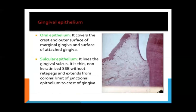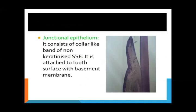Gingival epithelium covers the crest and outer surface of the marginal gingiva and the surface of the attached gingiva. Crevicular epithelium lines the gingival sulcus. It is thin, non-keratinized, stratified squamous epithelium without rete pegs, and extends from the coronal limit of the junctional epithelium to the crest of the gingiva. Junctional epithelium consists of a collar-like band of non-keratinized stratified squamous epithelium. It is attached to the tooth surface with a basement membrane.